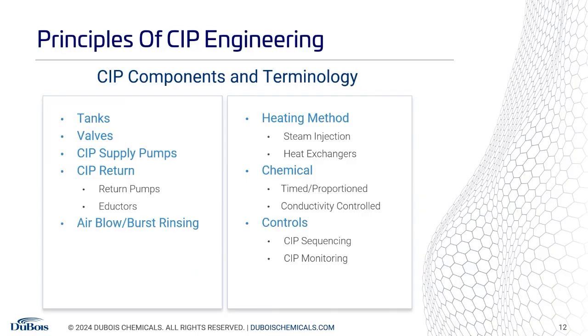Different heating methods for CIP systems. Typically, it's going to be a heat exchanger nowadays. Some older systems, you may see direct steam injection. Chemical is either timed, proportioned into the system, and very often, and most commonly now, I would say conductivity controlled.